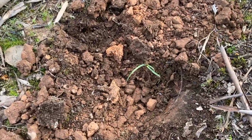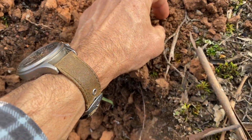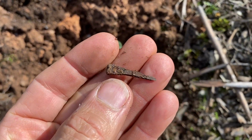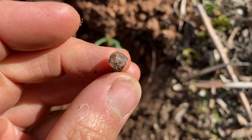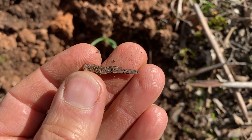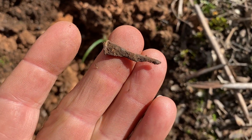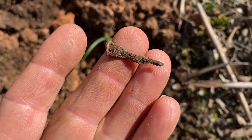You know how I said I reckon it might have been steel? There we are. There is our funny little signal. Little rose head nail, or what remains of it. Anyway, we had to find out.